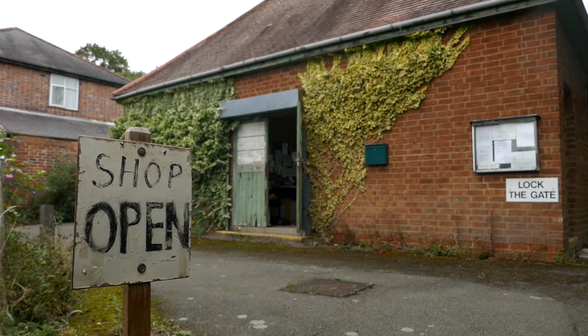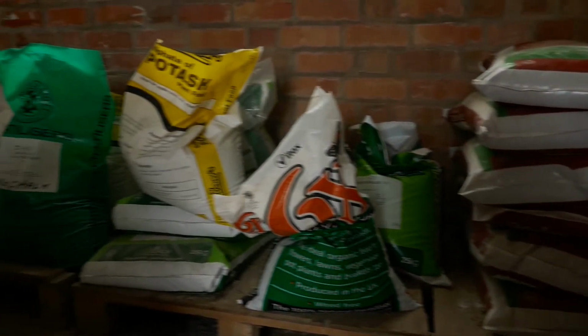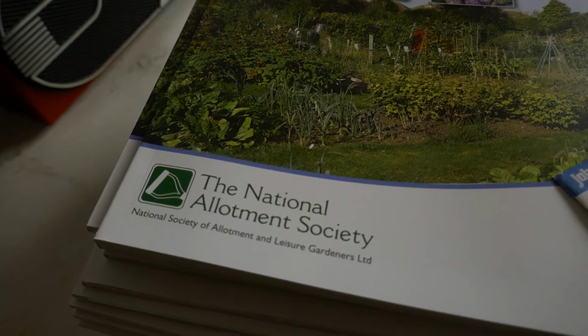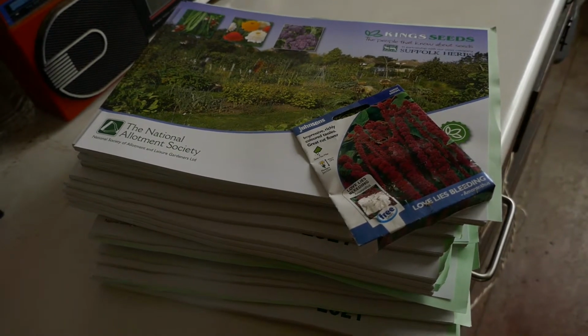We have a shop which is generally open from late March to late September on a Sunday morning. It stocks a wide range of compost, fertilisers and canes. We also operate a seed scheme which runs in September and October, which offers discounted seed to allotment members.